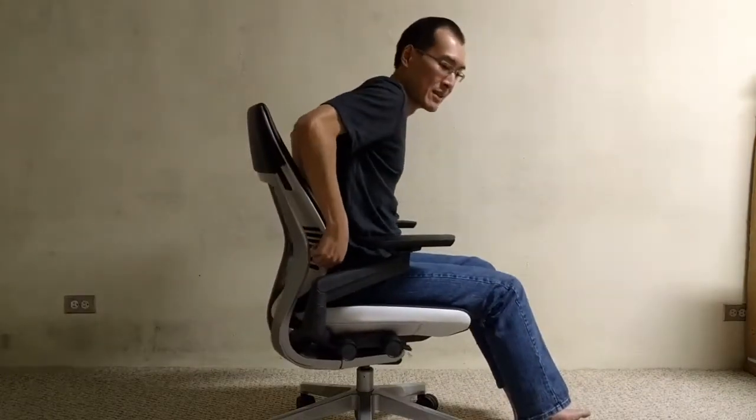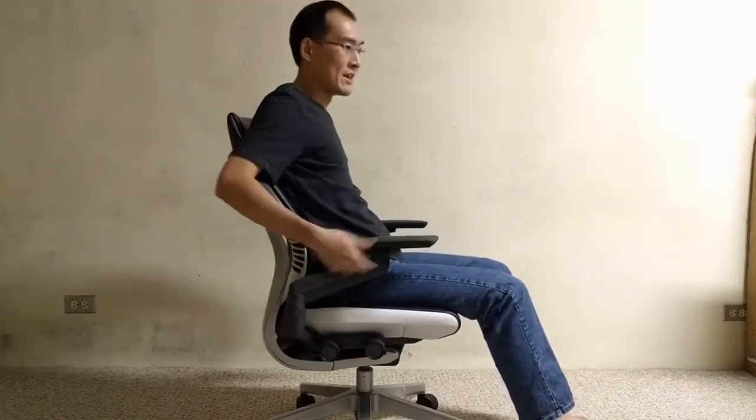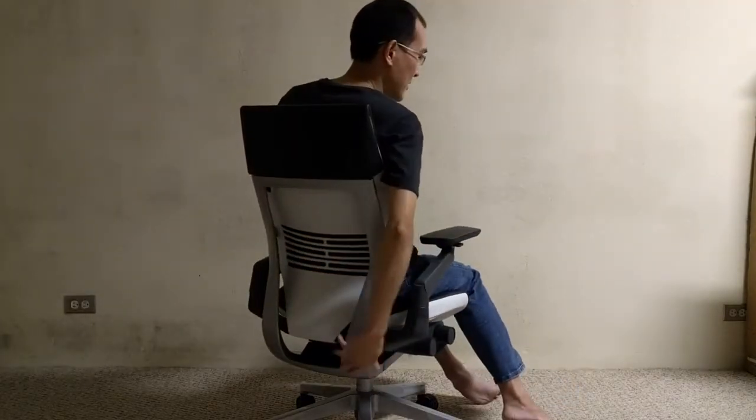The back here, the whole back shell, they call it the 3D LiveBack system, and as you sit in it, you can kind of feel it working, where the back tilts in and out, and part of it is because it is spring loaded down here in this base area. There is a hinge, so as you're reclined, you can still move your back around, and it'll move with your back.